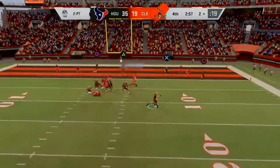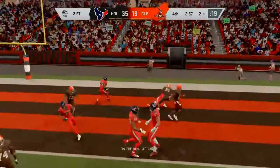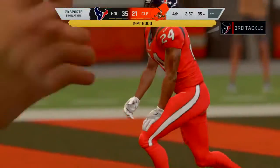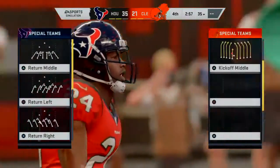Working out of the gun, Mayfield. And they're going to get the 2-point conversion, caught in the end zone, and that cuts the lead a bit further. He hits the big target for the 2-point try.